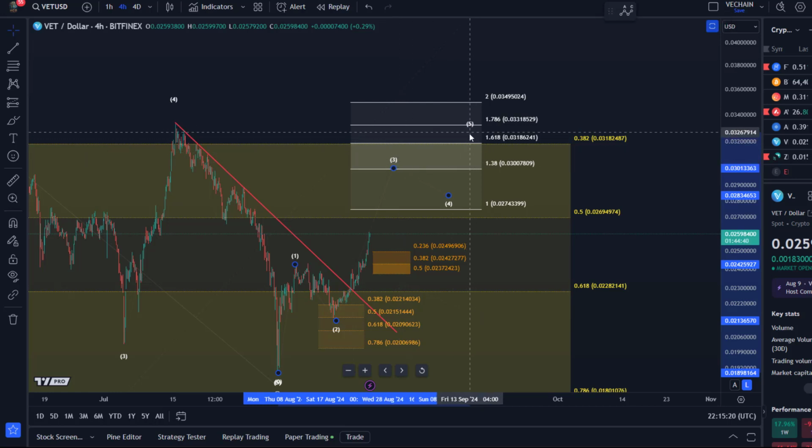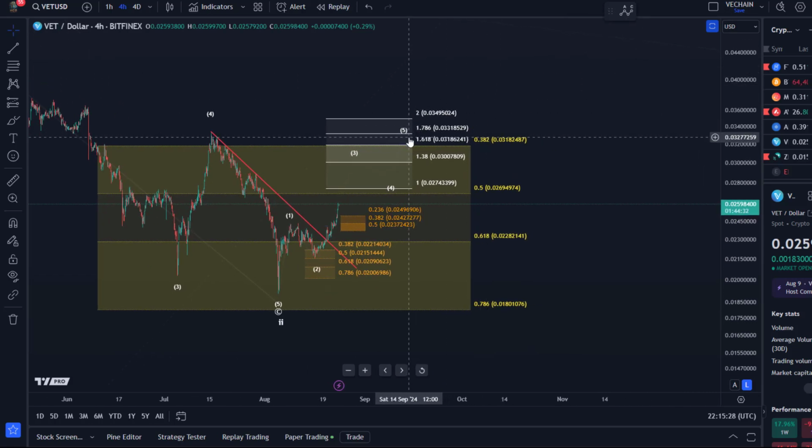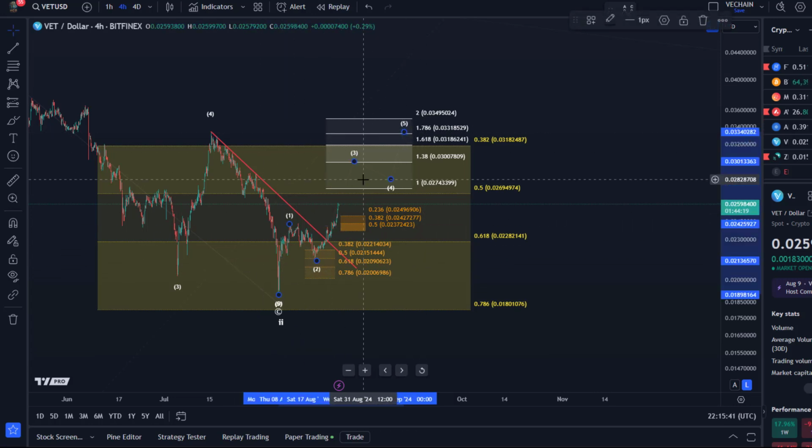And the fifth wave, ideally it would get above the 1.618 extension, so above 3.18 cents. Once we have all 5 waves to the upside completed, the next pullback will be critical, because it should be ideally a 3-wave corrective pullback, holding a higher low, but we can really only expect that once we have a first 5-wave move to the upside. This is still a very fragile structure until we get all these 5 waves completed.